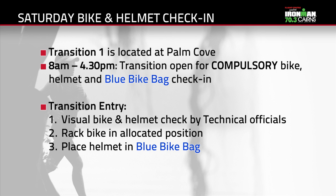The bike racks are individually numbered. Please ensure that you rack your bike at your assigned position along with your blue bike bag. No bike bags or covers are allowed on your bikes overnight. These will be removed as they are a danger in high winds to neighbouring bikes. If you've booked a bike transfer service, please see the Athlete Information Guide for drop-off times.